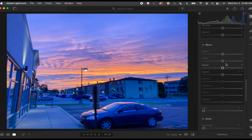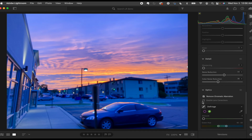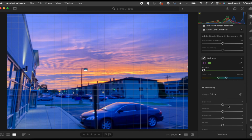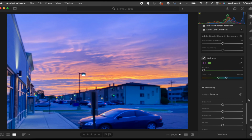And let's get some texture in there. We're gonna denoise this. We'll try to denoise this as much as we can. It's still gonna be a blurry picture. And we're gonna do our lens corrections. And we're gonna change our geometry. And we've already got a much cleaner picture.